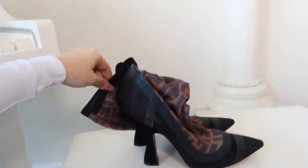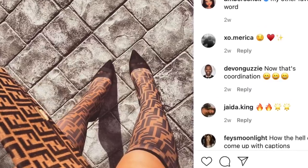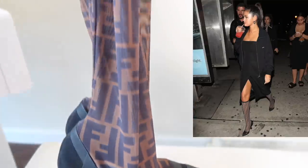Alrighty, for boot number two, we will scoot on over to these thigh-high babies. There was no better way for me to display this than to just hold them like this, because that looks really bad. So, here's boot number two. You guys always ask me about these when I post about them, but literally these are all one boot connected. Selena Gomez has them too, which is pretty cool.